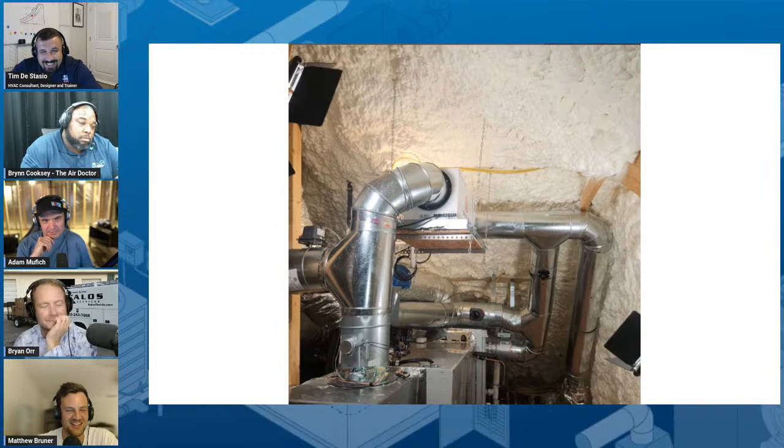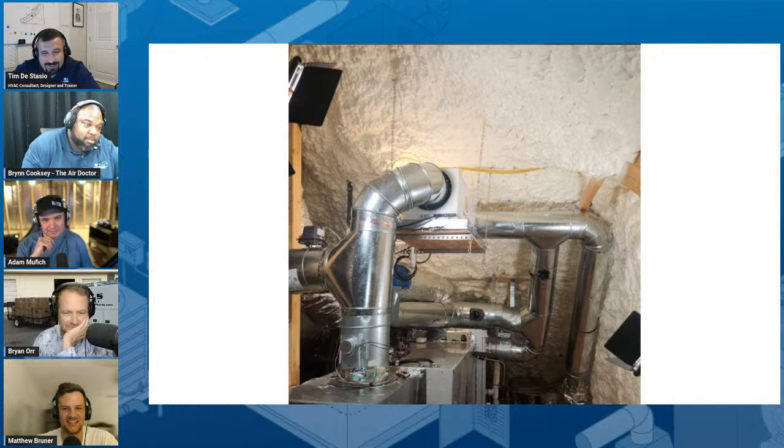So that is a conglomerate of ducts, I know. All right, there's a method, and this is just a test. If you notice, none of those ducts are sealed or anything, because I may take them apart later.